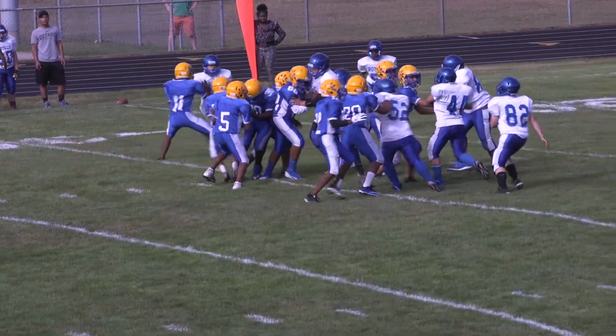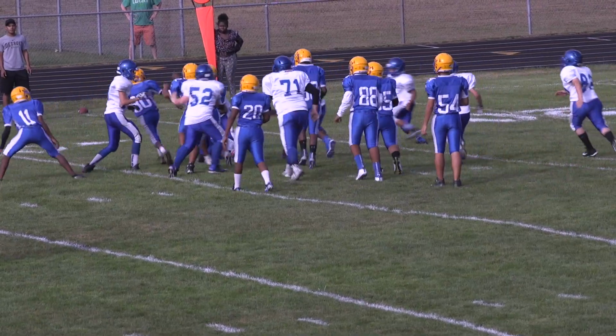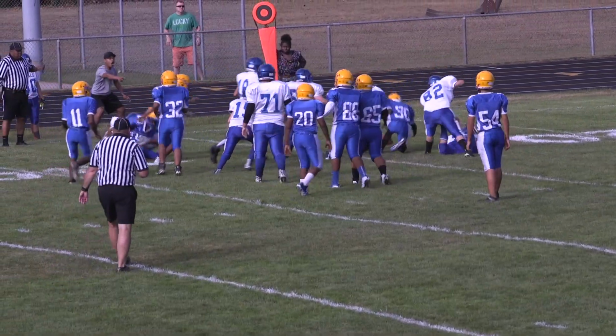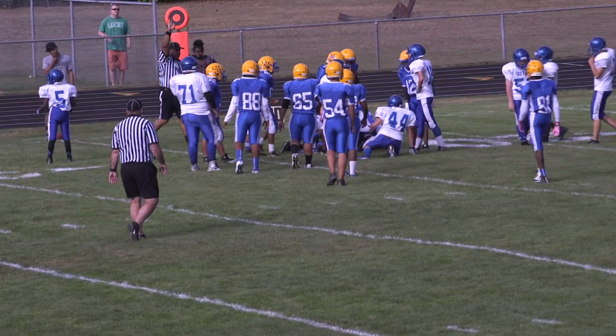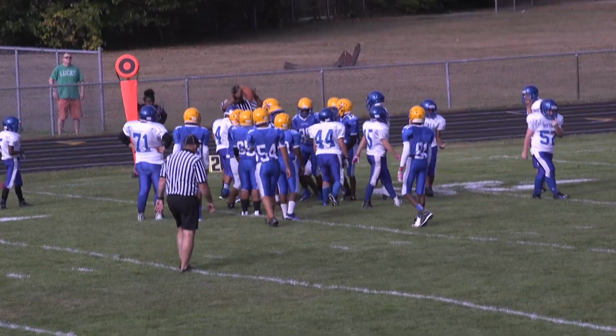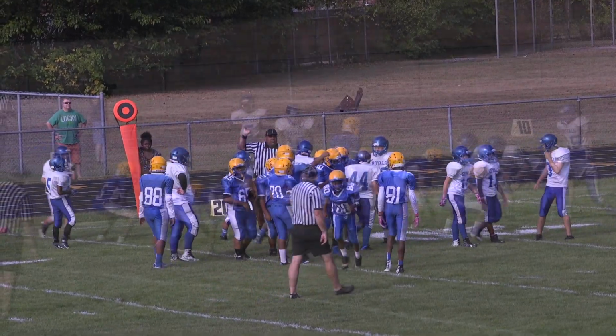Russell takes the handoff. He's going to keep it to himself. He's going to go around the side there. Still on his feet. Have to see where they mark the ball, bring up a third down.